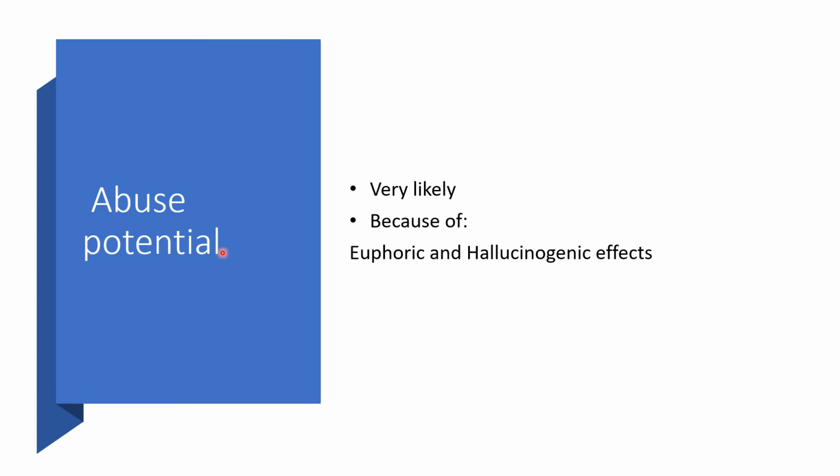Abuse potential. I have decided to bring this out separately so that emphasis could be laid on it. That is very likely. And why that? Because of the euphoric and hallucinogenic effects. But you'll be killing yourself. You'll be doing yourself more harm if you are abusing this medication. So there is that great potential to abuse this medication or use it for this purpose, which is illegal.